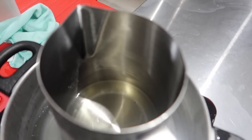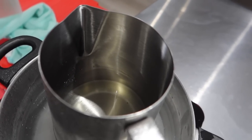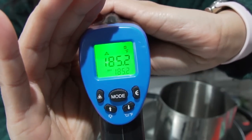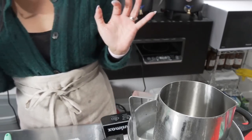So the wax is completely melted. We're going to take the temperature just to see where it's at. And we are at 185, which is great. We are gonna now add our dye, which is exciting. I've never done this before.